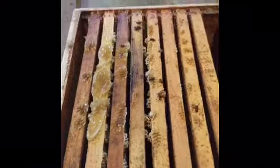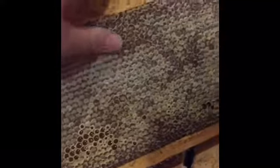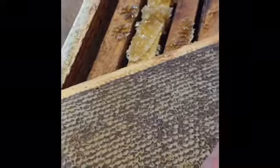Here are some of the frames of honey that we pulled out of the honey super. And I just did one a minute ago, but here's one now. You can see all the honey cells, which are shaped as a hexagon, are capped with wax. So they're protected. And when you pull a honey frame, you want to see that all those cells are capped with wax. And it's okay if there's a little piece that's not. But it should look that way on both sides. Nice and fat with honey.